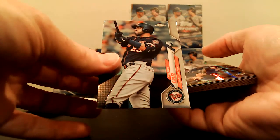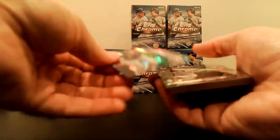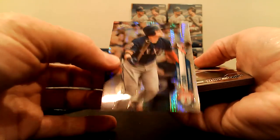I had three of his just 2019 base rookie and PSA 10s, and I sold them a few months ago. Now I can get five times what I got then.